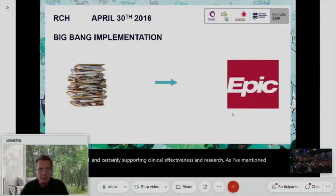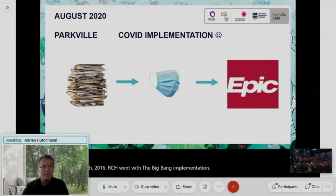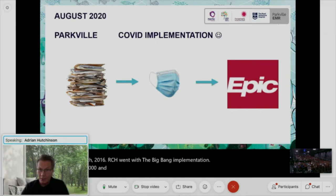So April 30th, 2016, RCH went with a big bang implementation. In August 2020, Parkville had a COVID implementation where they went from paper to Epic, and the big difference there was that they were in the middle of a pandemic, and there was a period of time where we didn't really believe that we could deliver the product.